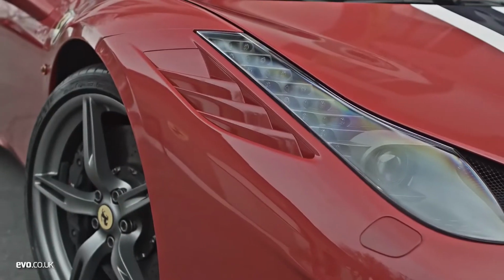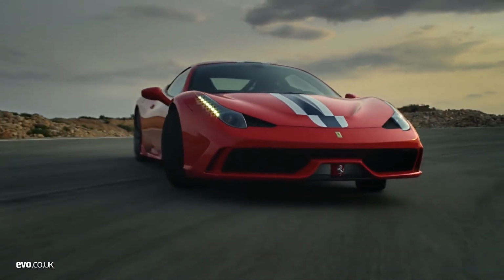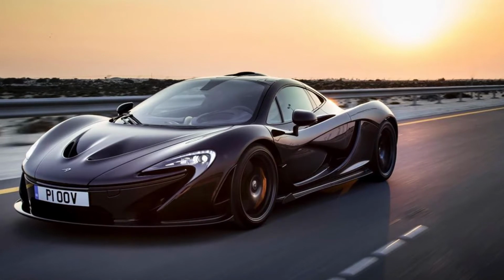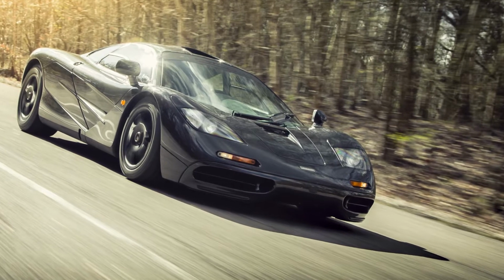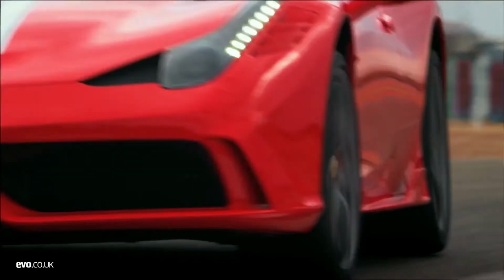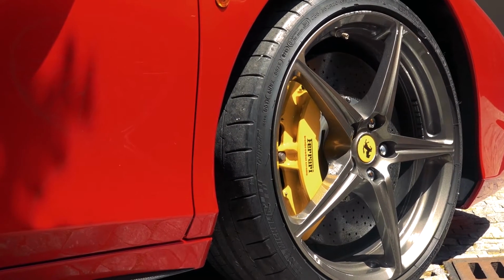The Ferrari reaches 100 km an hour in just 3 seconds flat, and 0 to 200 in an equally impressive 8.3 seconds. The McLaren, also turbocharged, can equal that 3-second figure, but takes a fraction longer to reach 200 km an hour, 8.4 seconds. Both cars must be right at the limit of the acceleration that is possible with two-wheel drive and current road car tire technology.